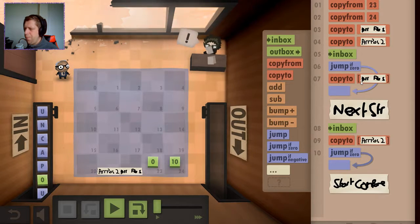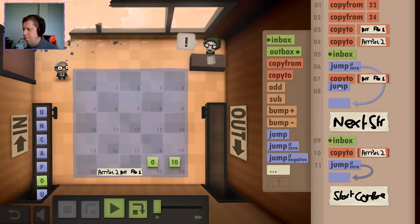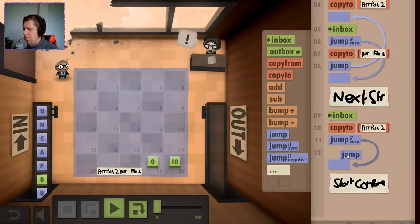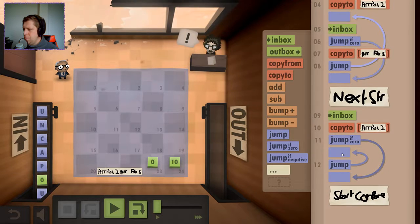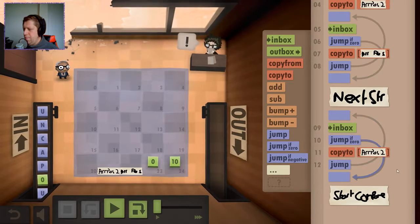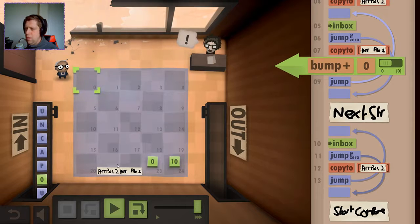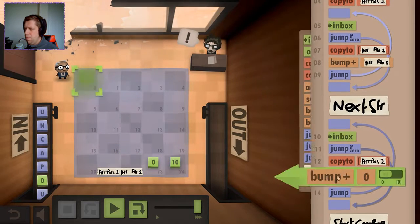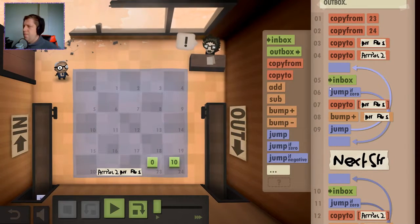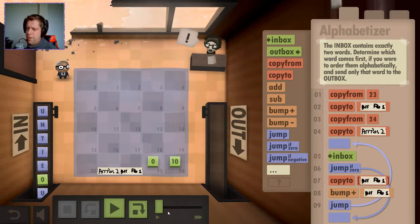Okay, so if it's not zero, go back to there. If this is not zero, go back to there. It needs to be like that. Alright, so let's just see if we get... Oh, we're not incrementing. Copy to there. Bump that. Bump that. Alright, so let's just see if I can output both of these strings successfully. Nope. Failed straight away. Alright, start again.